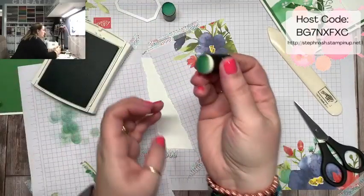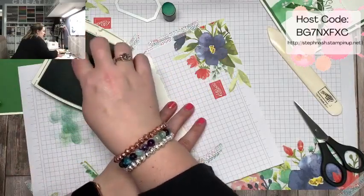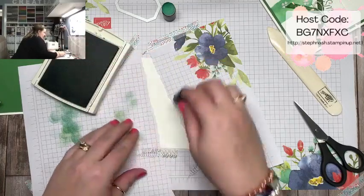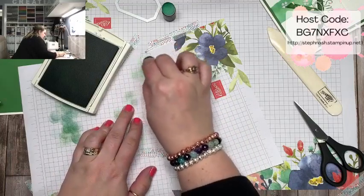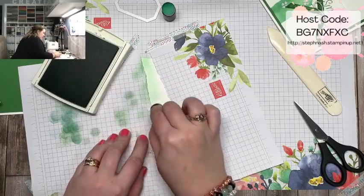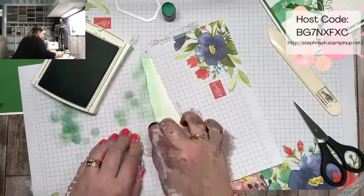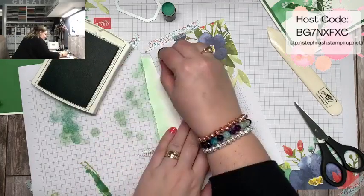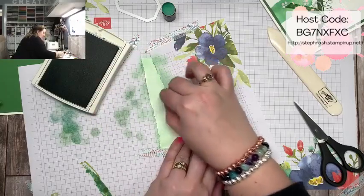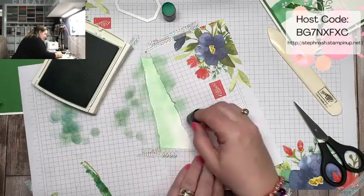And so these are our sponge daubers. You can also use our round sponges. And I'm just going to dab the dauber in the ink pad directly and then onto my scrap paper. Just take off a little bit of the excess. And then coming in from the paper in a circular motion, we're just going to sponge into that negative space, filling in the entire opening. And it's okay if you have a heavier hand in some sections than others. It creates some nice shading.